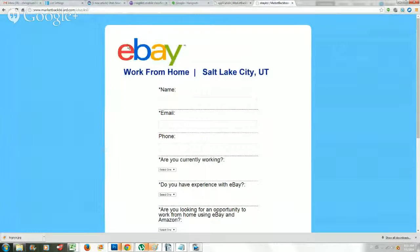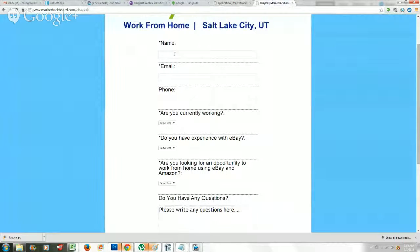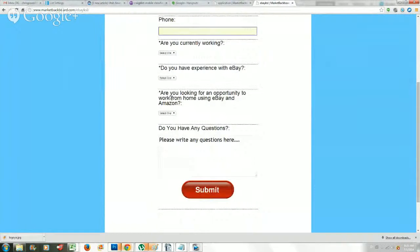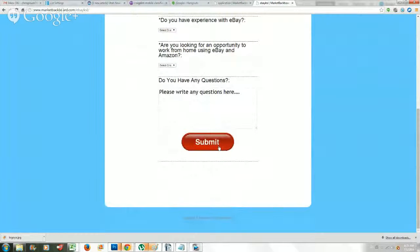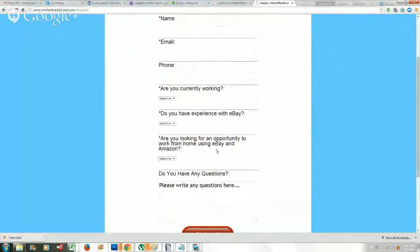Here's another application I made, and I cut down the application to just name, email, phone. Are you currently working? Do you have experience with eBay? And they just select yes or no. Are you looking for an opportunity to work from home? Do you have any questions? And then they can put their questions there, click submit, and I get all that information in AWeber, and GetResponse is the same. And then after this, it takes them to a video or a thank you page.